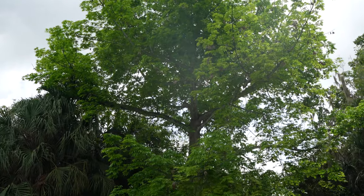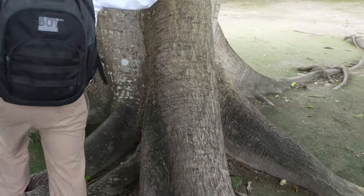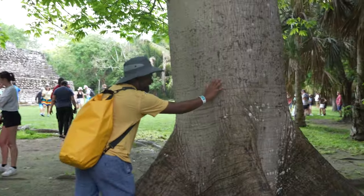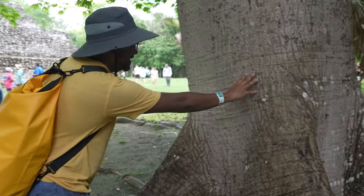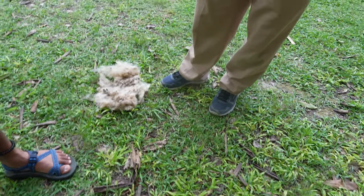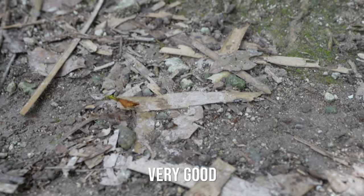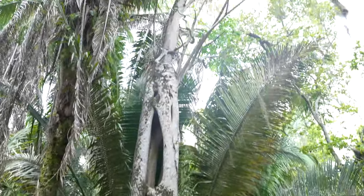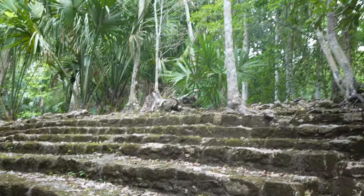And their uses and beliefs for the trees around us. This tree was known as the Tree of Life, with 13 branches representing the 13 levels to heaven. And this soft cotton-like stuff it produces was used for textiles. Muy bien. Trabajo. You can't talk about the ancient Mayans without talking a little about human sacrifice.